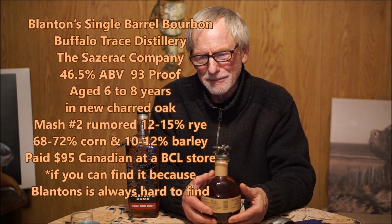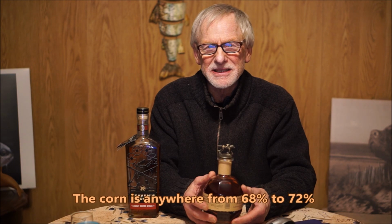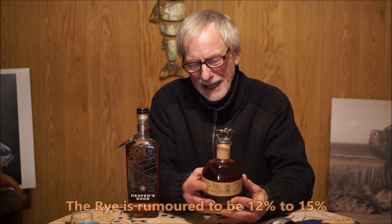20% rye, 12% barley. That can vary, so I'm going to say a 68-20-12, or it could be a 73-15, maybe 10, or 70, pardon me, a 12. Or it could also be, I'm going to put it this way, placing the corn around the 70 plus, and probably the rye anywhere from 15-20%, and the barley 10-12%. That's on different sites, because it's undisclosed.